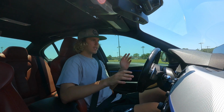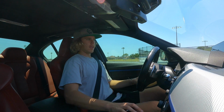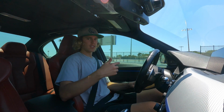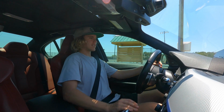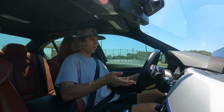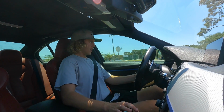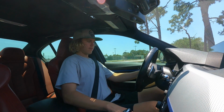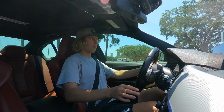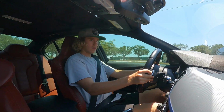So the way this car works as exhaust goes, BMW has the Eco Pro, Comfort, Sport, Sport Plus. When it's in Eco Pro, we don't get all those burbles, we don't get none of that cool sound. Now we go ahead and put it in Sport Plus, that's when all the burbles come out, as you guys can hear.